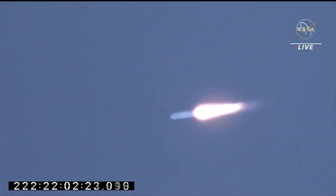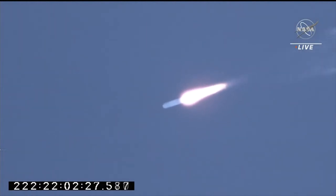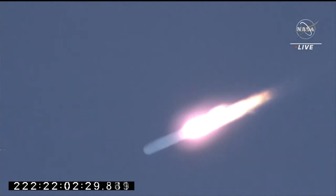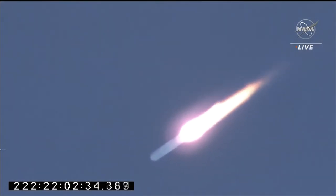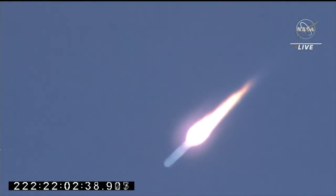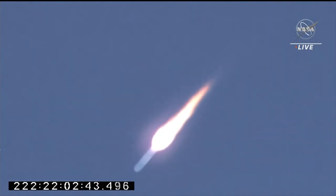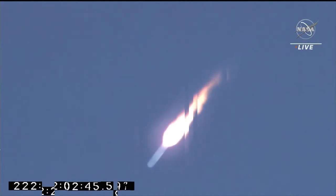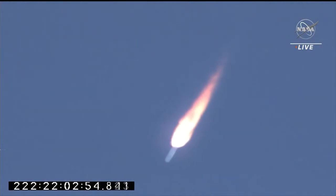Passing through 40,000 feet, passing max Q. First stage now passing through the area of maximum dynamic pressure. Again, this first stage will burn for about 3 minutes and 18 seconds until main engine cutoff. All subsystems continue to perform as expected. Passing 70,000. Mission time plus 110 seconds.